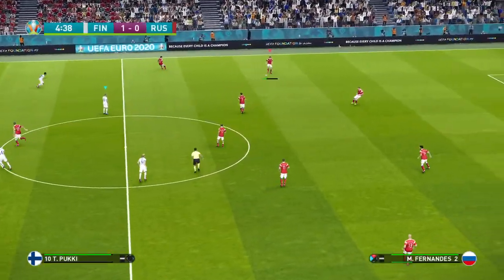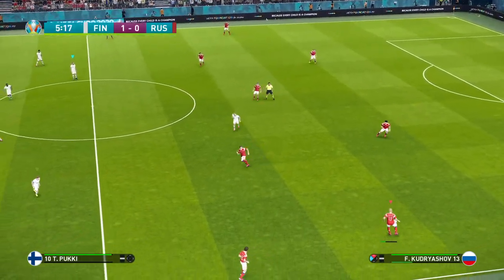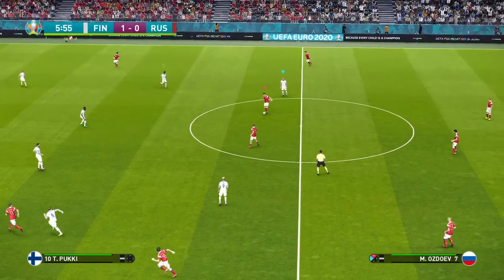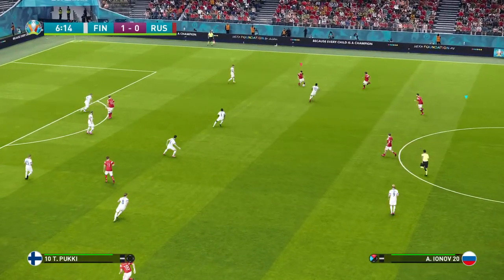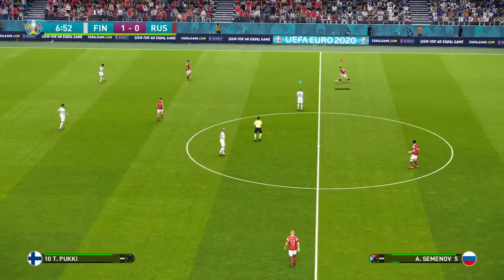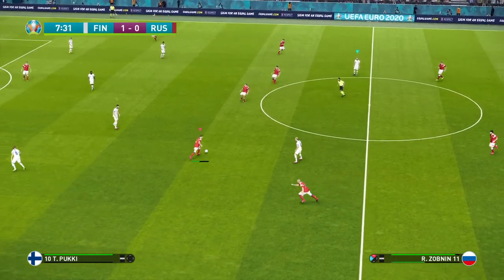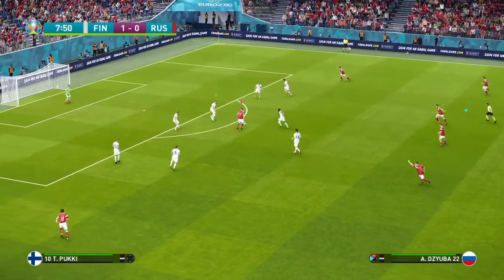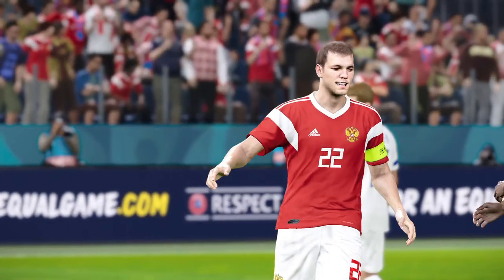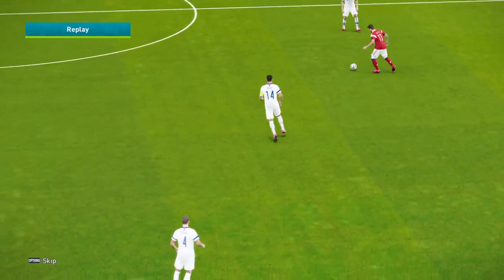Finland go ahead, one goal to the good. Jikia, Kutryashov, Chirkov. Forward it goes. Golovin. Jikia. Tries to get it forward quickly. Shapes to shoot! Had everyone off their seats. Oh, and it's such a good effort. Maybe the target really should have been hit.